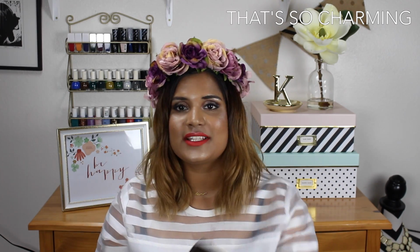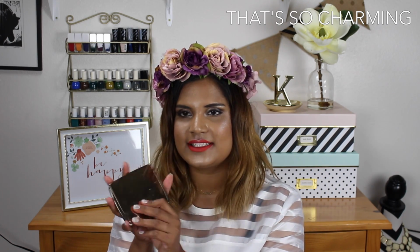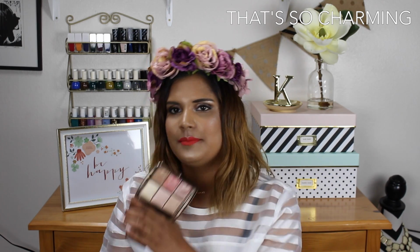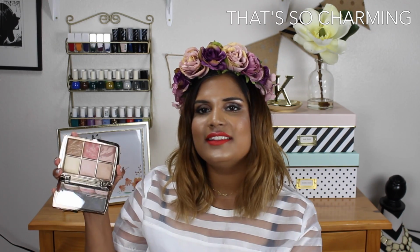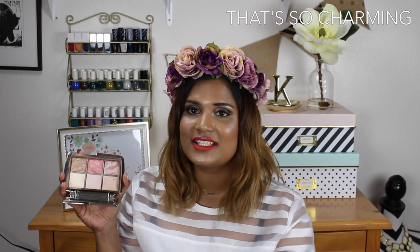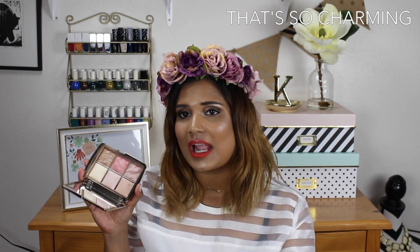And now let's switch back to a really high-end highlighting palette. This is the Hourglass Ambient Lighting Edit Palette. This came out last holiday, I believe, and this was an $80 palette, but I wanted to scoop this up because I've never tried any of the ambient lighting powders, and this palette came with 3. Also, it has one of their illuminating bronzers and 2 blush shades, so I was really excited to try this because I didn't want to buy any of these shades in full size. So I'm glad that I have a palette that all of them are in here. I really do like the Hourglass powders.